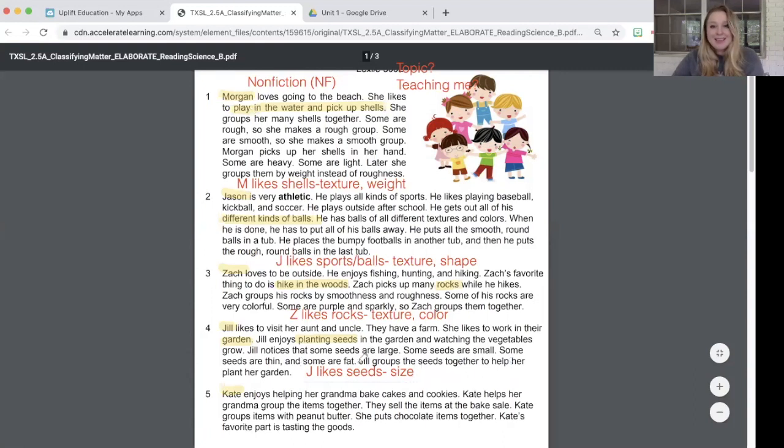Let's read about Kate last. Kate enjoys helping her grandma bake cakes and cookies. Kate helps her grandma group the items together. Oh, so I already know she likes cakes and cookies, and she's grouping them or classifying them together. They sell the items at the bake sale. Kate groups items with peanut butter. She puts chocolate items together. And Kate's favorite part is tasting the goods.